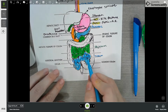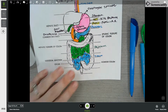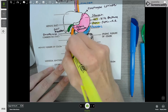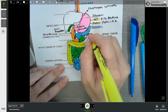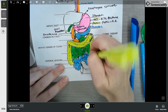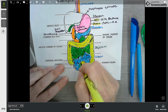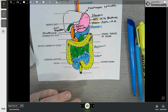So once the food is squirted from the ileum, the sphincter closes and the food will begin its final journey through the large intestine, also known as the colon. So this entire region right here is called the colon. Side-to-side movement right here. And ends in the rectum, and this final region down here is the anus, which is another sphincter.